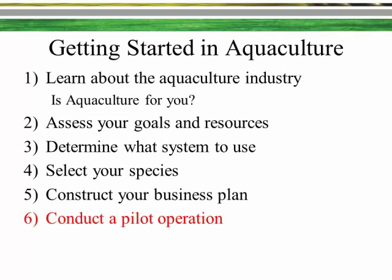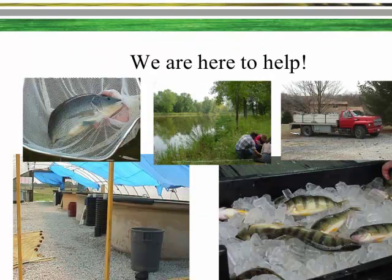develop a business plan. So if you've gone through all of this, you've learned about the industry and assessed your goals and resources, you've determined your system and your species, and you've worked out a business plan, it's time to conduct a pilot operation where you actually build a small facility and get some practice using it. They always say it's better to make your mistakes on a small scale and then be able to transfer that experience up to a large scale. And we're here to help.